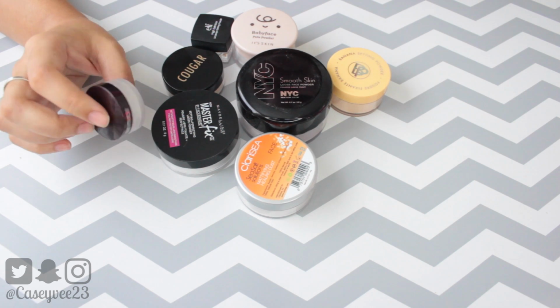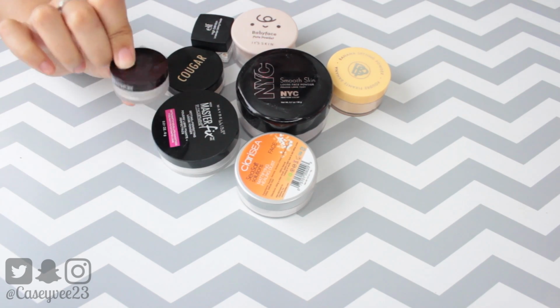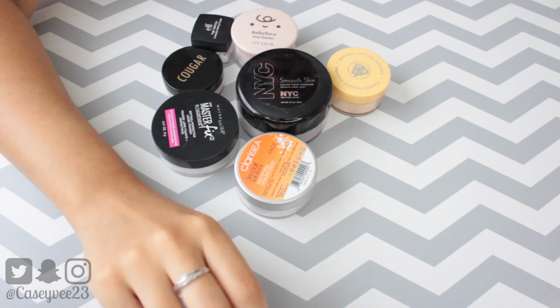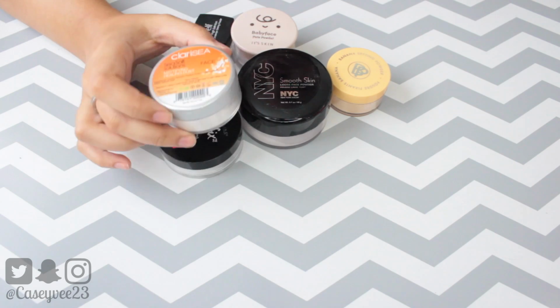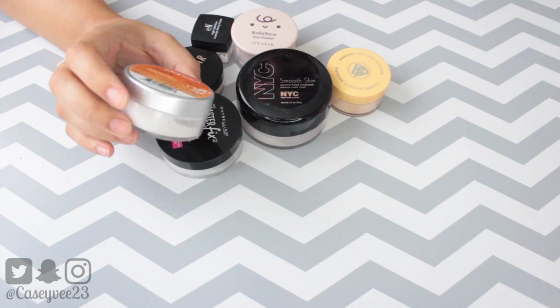Okay, so this is the Laura Mercier setting powder, the universal one. It's a sample. I just got this not that long ago, so I'll go ahead and keep that. I'm going to go ahead and pass this one along because I don't use it. I just got it in an IPSY bag.